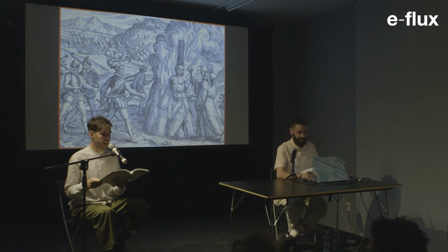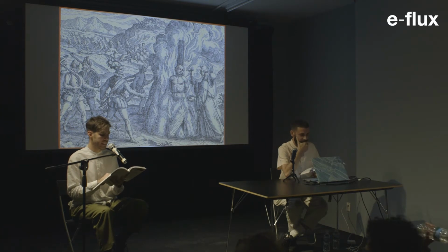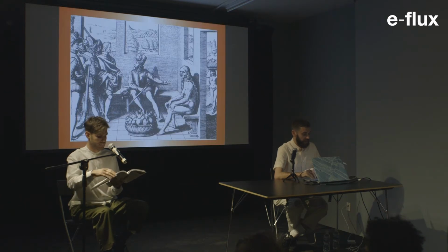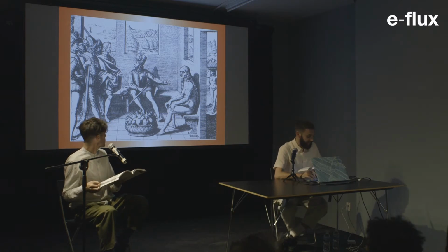Christopher Columbus's arrival in America in 1492 marked the beginning of an epoch of mass death. An estimated 50 million inhabitants of North, Central, and South America died between his landing and the mid-17th century from warfare, enslavement, and the rapid spread of European disease. The trade of profitable species across the globe followed, escalating to an unprecedented scale.